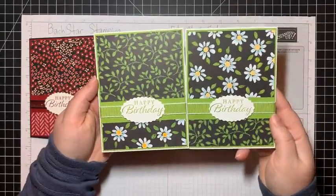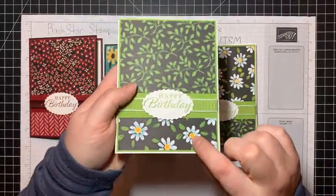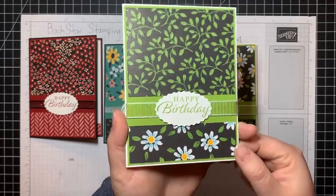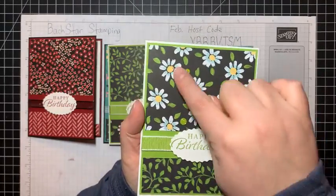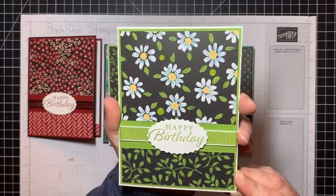These two are opposite as well. You notice a little bling on those. I put some bling on these. These are the In Color enamel dots in Bumblebee I put in the center of those flowers just to give it a little something extra there. And then these are retired glitter enamel dots, my absolute favorite embellishment ever. I'm trying to work my way through my retired products.